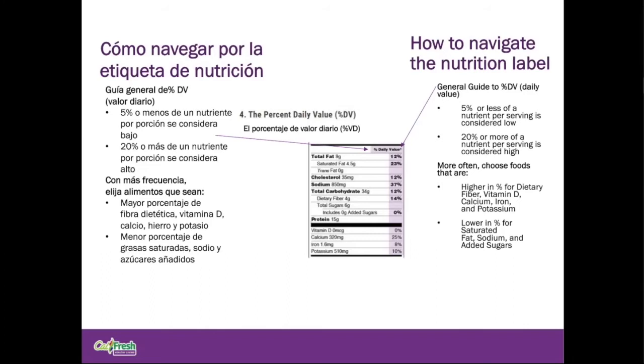Otro ejemplo, podemos ver al calcio, ¿verdad? Tiene 25% de lo que ocupamos diariamente. Ya lo mencioné anteriormente. Eso significa que esta comida es alta en calcio. Así que si ocupamos calcio, eso tal vez sería una buena opción para comer, si no estuviera el sodio alto o la grasa saturada alta. Pero nomás, por ejemplo, este producto está alto en calcio porque es más de 20%, es 25.